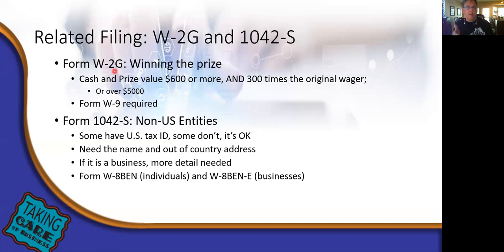Now, keep in mind, if someone gives you $2 to get the opportunity to win $600, that qualifies because it's 300 times. But if they gave you $20 to win $600, that is not 300 times or more, so that wouldn't require a W-2G. Now, all that comes into play no matter what they wagered, as long as it goes over $5,000, and there's actually a different form for that. You'll talk to us before we go forward. And in all cases, when you are filling out things for the W-2G, you will also need a W-9 from them as well.